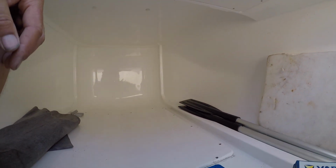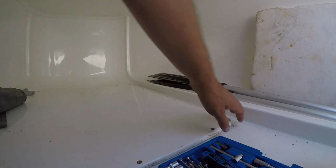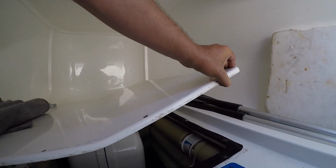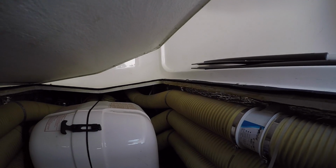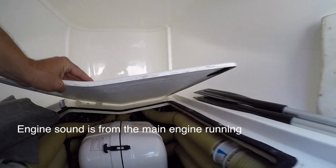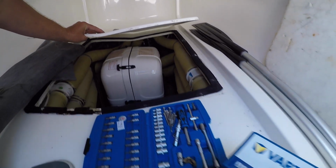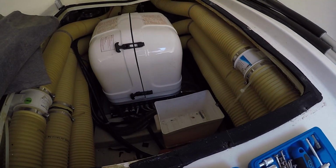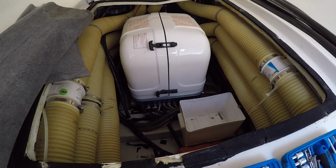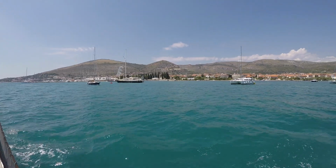The generator and the starting battery are located underneath the hatch in the dinghy garage, which actually turned out to be very convenient. It's an excellent working space after taking the dinghy out and removing this hatch. And just 1 hour later we could leave Trogir for the second time.